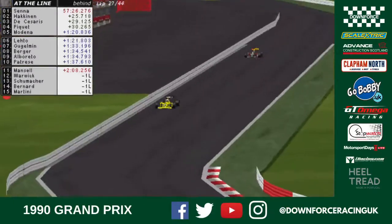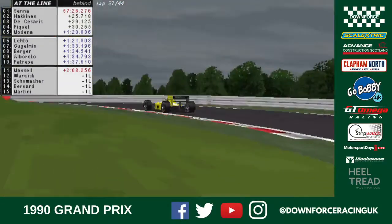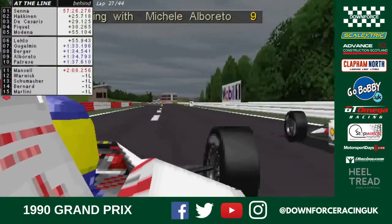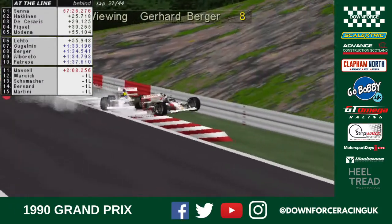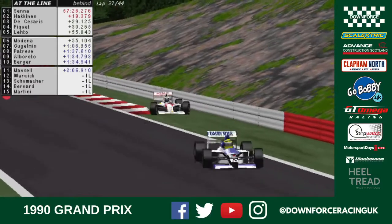So a thrilling opportunity here in the Belgian Grand Prix of 1990. Senna leads, Hakkinen second, De Cesare is third, from Piquet, Modena, Lehto, Gujamin, Berger, Alboreto and Patrese. And Alboreto makes his bid on Gerhard Berger, and that's yet another incident, and Berger's lost the wheel! Berger's lost the rear wheel! So Berger is out of the Belgian Grand Prix.